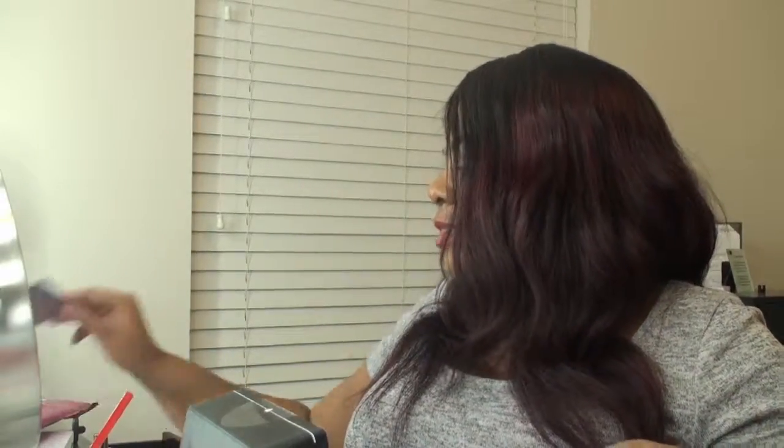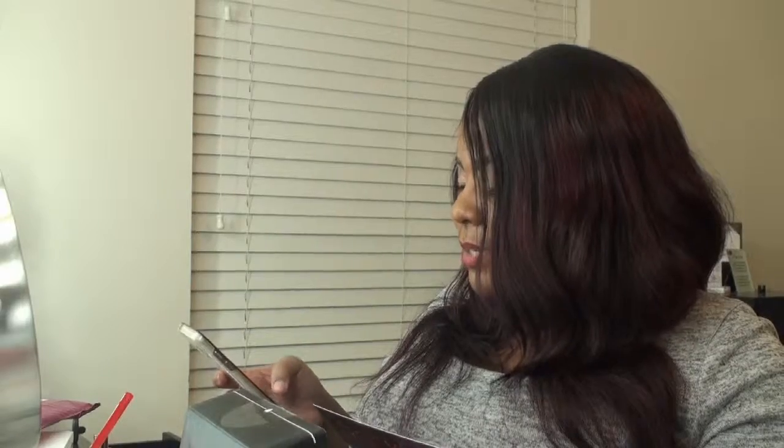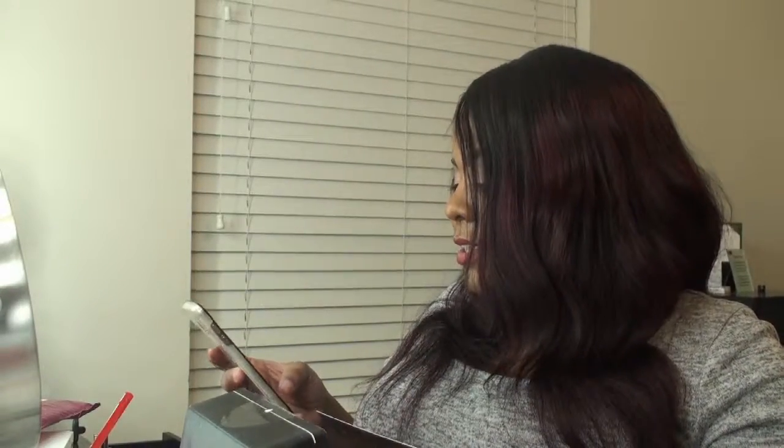And how much was that? That is $21. That's it, $23. That's a lot for a lipstick. That's alright. I pay that much for lipstick, so. So the total for this box, everything in here, which is all full size, is $144.